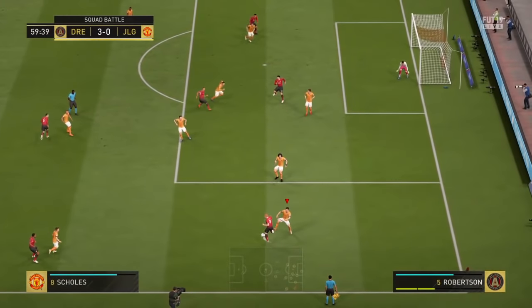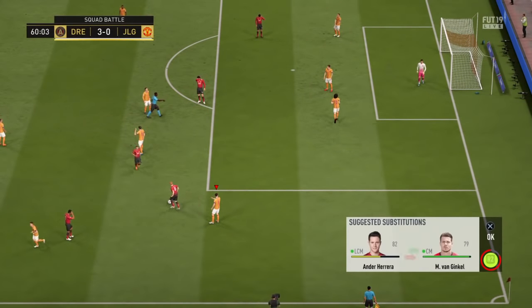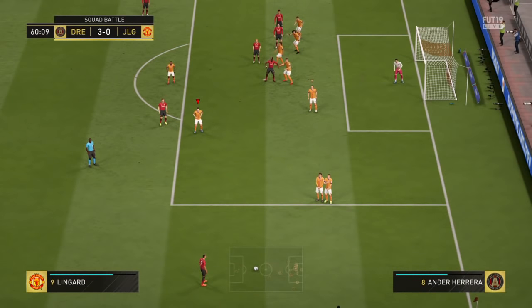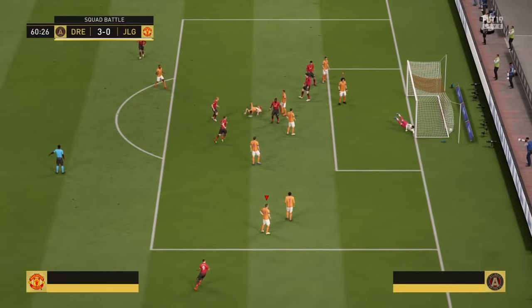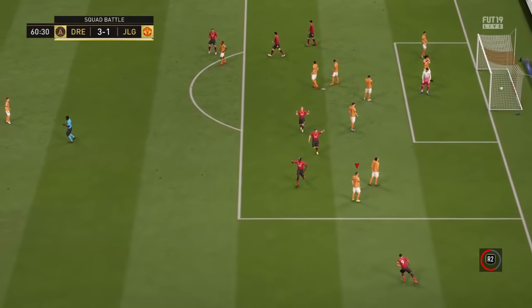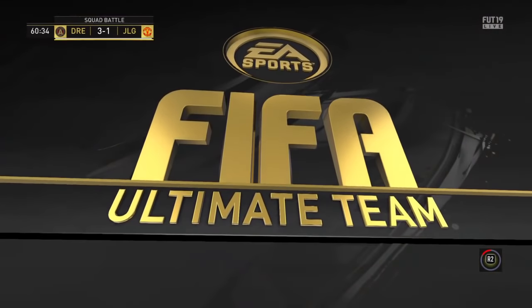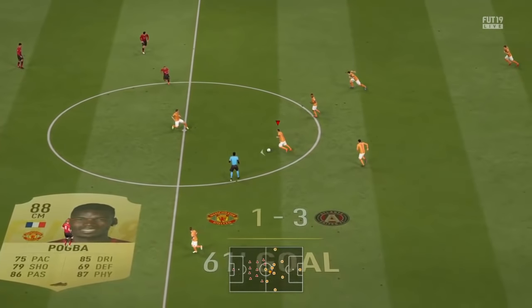Antonio Valencia. Scholes. So the referee awards a free kick. I think he'd love to shoot, but he can't from this angle. Gonna get a good ball into the box. Pogba has put away the chance, getting forward from his midfield base to make the most of this opportunity. 3-1 the scoreline as we restart the game.